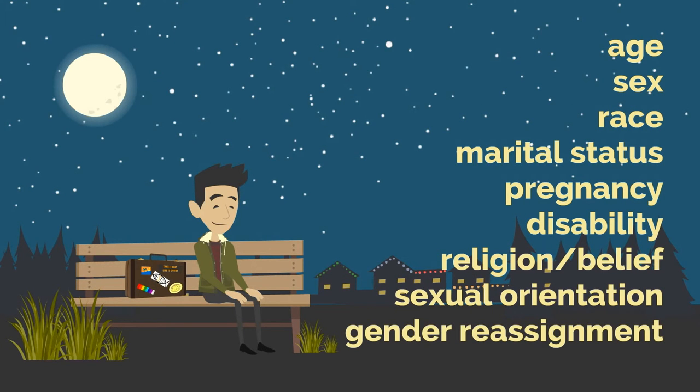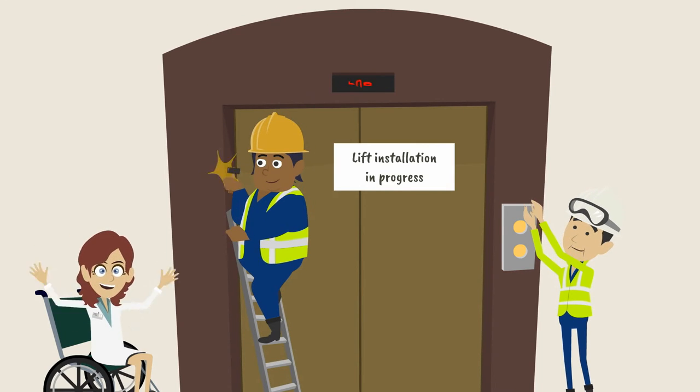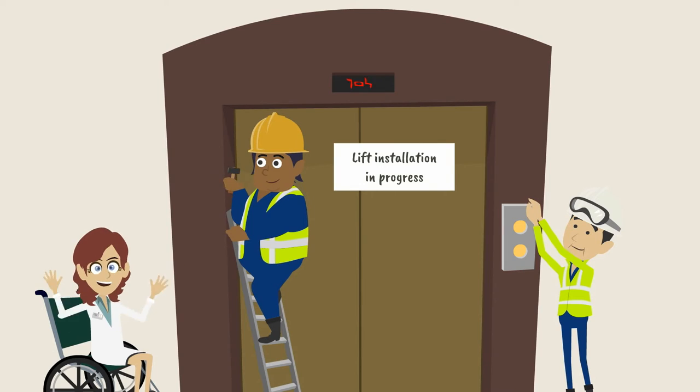Employees are protected from discrimination within the workplace. You must not discriminate against your employees or job applicants on the basis of any of the reasons listed here. The law requires that you make reasonable adjustments for any employee who is disabled. What is reasonable depends on the circumstances.